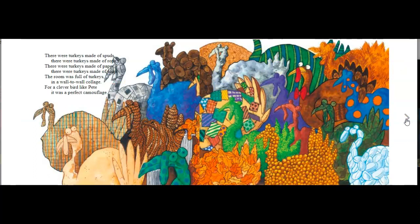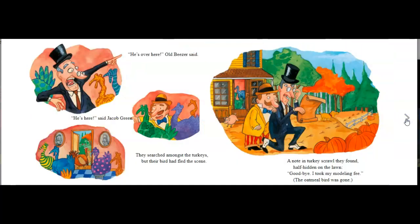There were turkeys made of spuds. There were turkeys made of rope. There were turkeys made of paper. There were turkeys made of soap. The room was full of turkeys in a wall-to-wall collage. For a clever bird like Pete, it was a perfect camouflage. He's over here, old Beezer said. He's here, said Jacob Green. They searched amongst the turkeys, but their bird had fled the scene. A note in turkey scrawl they found, half hidden on the lawn. Goodbye, I took my modeling fee. The oatmeal bird was gone.